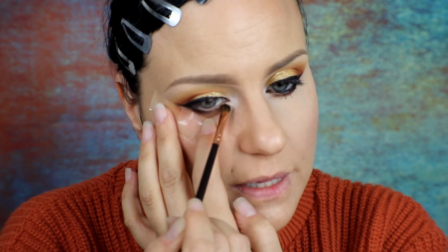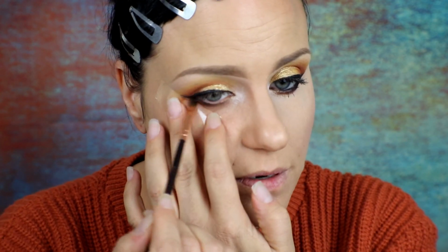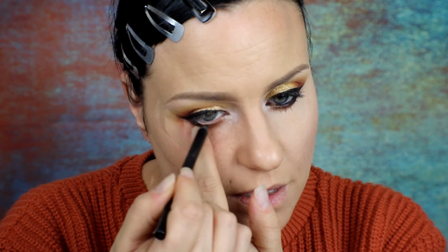underneath my lower lashes. I'm going to grab a shade in here called Equinox again, right here, and I'm going to apply this right on top of that black liner that I smudged. And I'm gonna bring it over. Now I'm gonna take that same eyeliner and I'm actually going to apply it to my waterline. Then I'm gonna do my mascara.